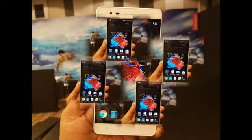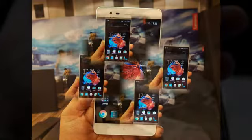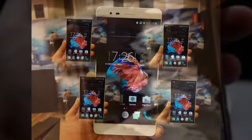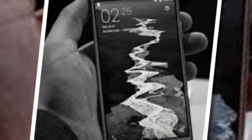Lenovo K6 Note hands-on. Lenovo wraps 2016 with a crowd pleaser, and inside the festive box is the K6 Note, a smartphone which should captivate the budget-oriented customers. The predecessor of the K6 Note was a highly popular rival in the mid-range space, and the new kid on the block ought to enjoy the same success.